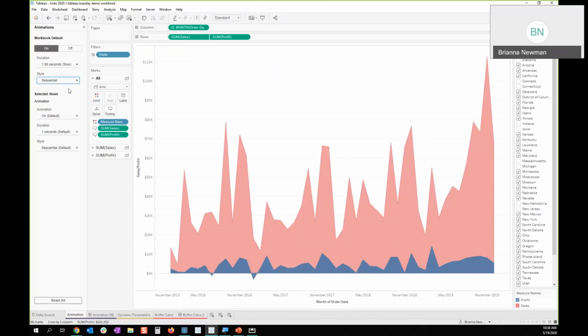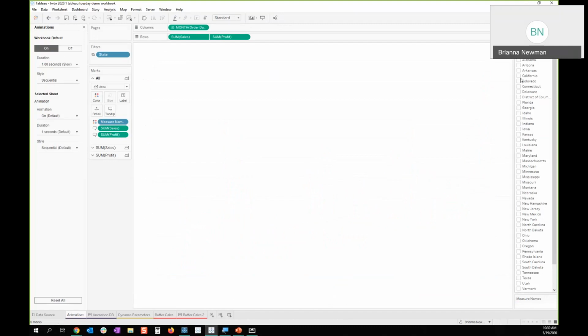I'm going to stick with sequential. Further down here, you can also choose on a sheet level which sheets have animation turned on and which ones have it turned off. You can set it for the default, which will abide by whatever you establish up here. I will just keep it as default for now. So just click around a little bit more, show you what that does look like. Maybe we'll click all and then none, add a couple in at a time.